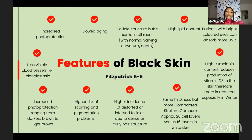And there is also cause for concern that some people claim that black skin does not have common skin problems such as telangiectasia or the blood cell walls. When we talk about thread veins, people tend to classify it as a non-existent problem in black skin because it is very difficult to see.